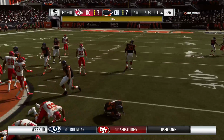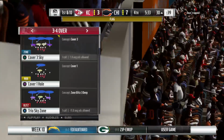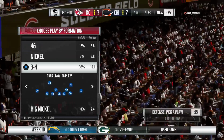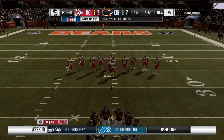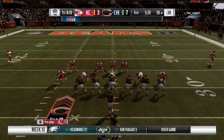And he'll be brought down. Oh, that's a face mask. Certainly looked like it. Indeed, here come the flags. Trailing in the 4th, this close of a game, that's a penalty you just can't afford. It's an absolute killer, and it's one that drives coaches and teammates insane. So the face mask, quite a blessing there as they'll start out of harm's way with a 1st and 10.